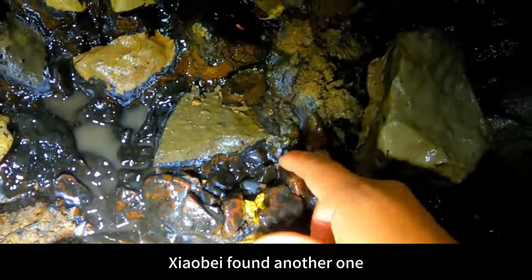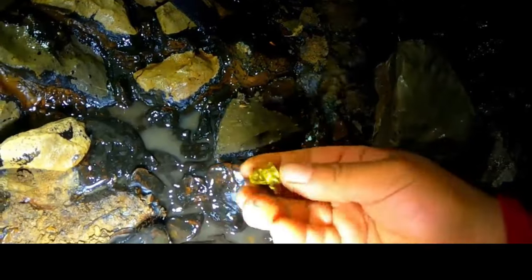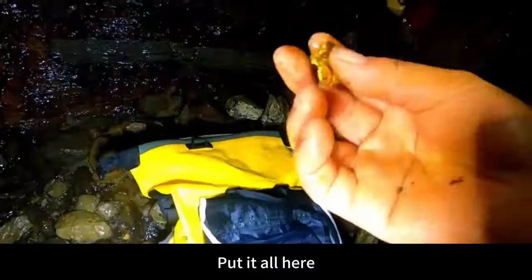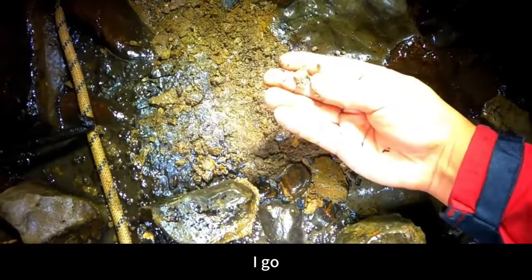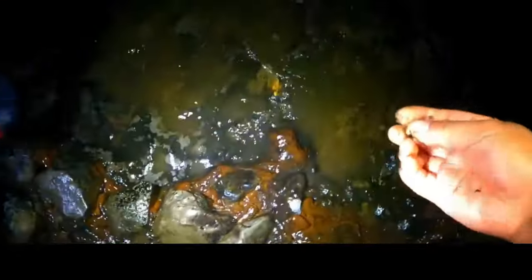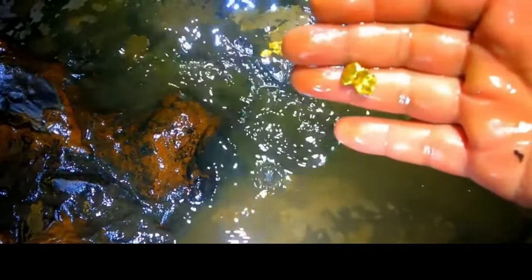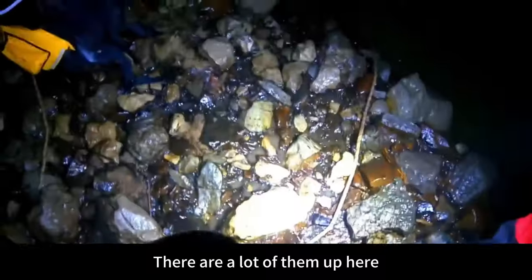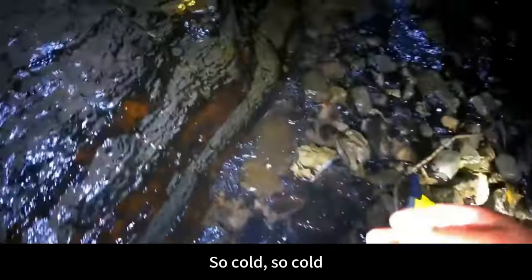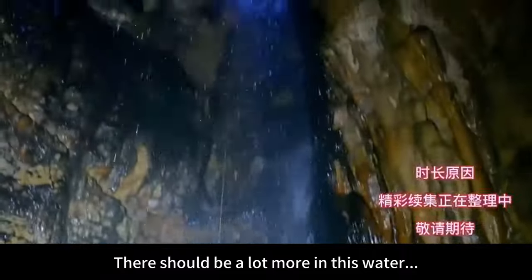Look here. XiaoBei found another one. This is heavy. Put it all here. Take a look. Here is one. Wash it. There are a lot of them up here. This is a backwater bank. So cold. Put it here. There should be a lot more in this water.